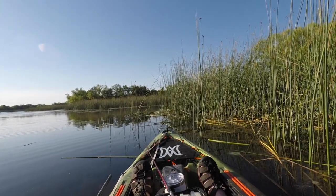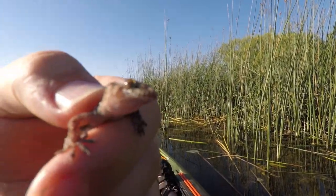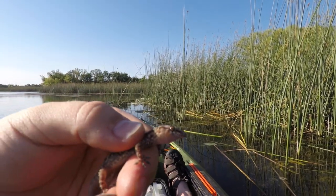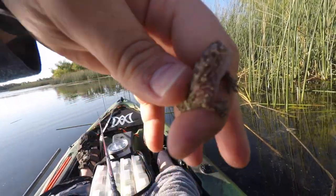Okay, so I was fishing, backed up on these reeds, and this little guy is pretty aggressive. I felt something on my neck. It was a little gecko. Jeez, man. He's biting me. Look at him. Relax, bro. Relax, relax.